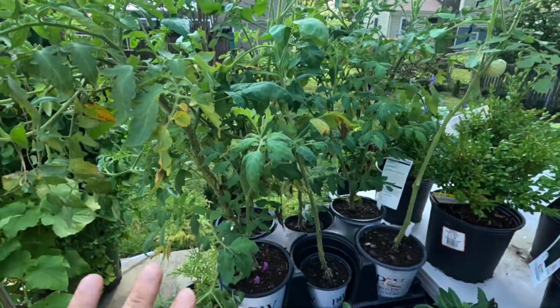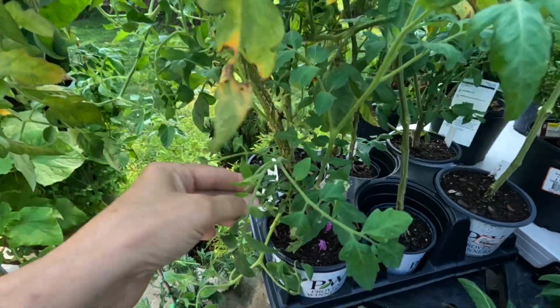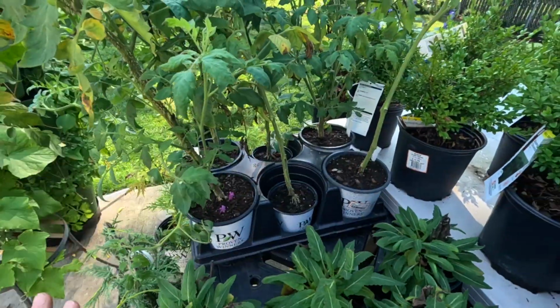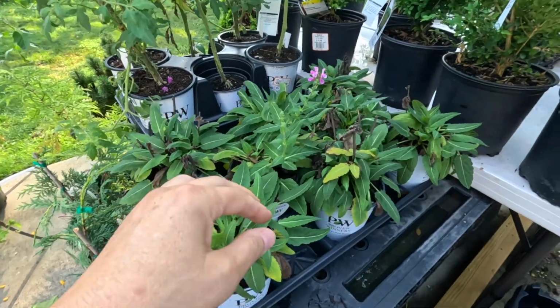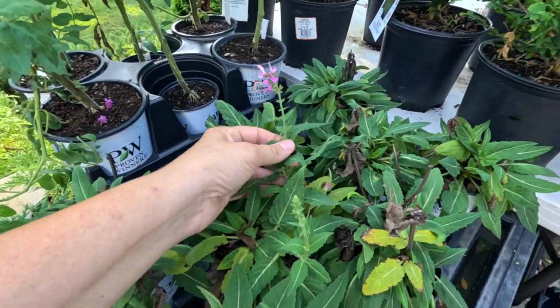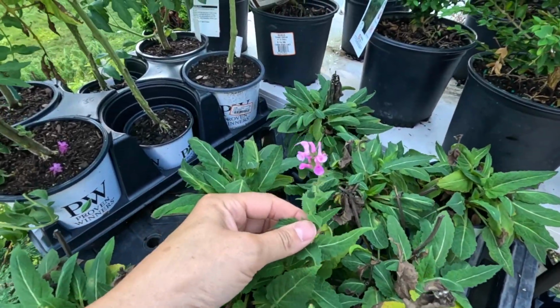Unreal. So we're going to groom all of these up, get all of these dying dead foliage and low hanging foliage off and get them into the ground and hooked up onto the trellising system. We're also going to be throwing in some perennials as well to help with pollination. We've got 8 or 10 back to the fuchsia salvias.